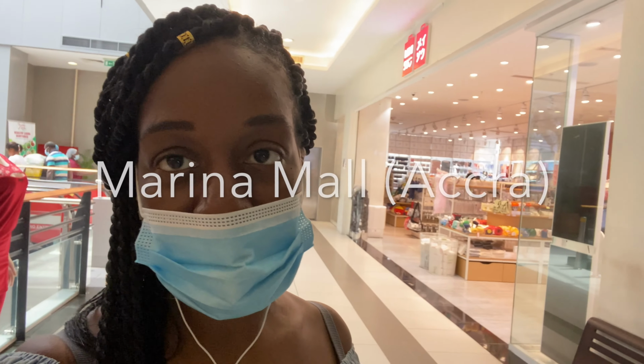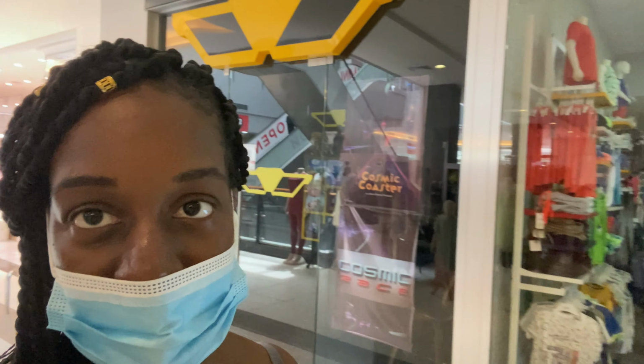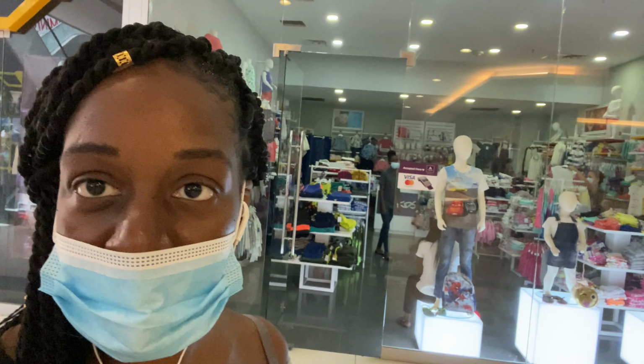Today I'm in Marina Mall. It's the first time I've actually been here, so it's quite nice to experience another shopping mall in Ghana. This is in Accra, airport residential area. And it's kind of got everything you see, from kids' clothes to wigs and weaves to clothes shops. There's a clothes shop there, a makeup stand. And it's actually quite nice. Some really lovely clothes.